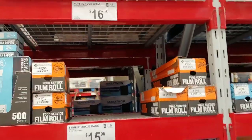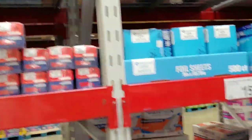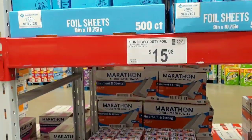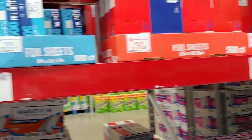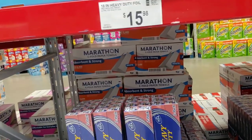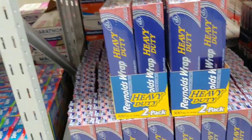Now, food service aluminum foil. Film roll. Heavy duty foil. And then your standard 2-pack, 18-inch. And then your standard 12-inch. Now what I don't understand is, why is a 12-inch standard roll 18, and then that 18-inch heavy duty is 15? What's wrong with this picture? I guess it's the length. Yes, these are 500 feet, and these are 300 feet.